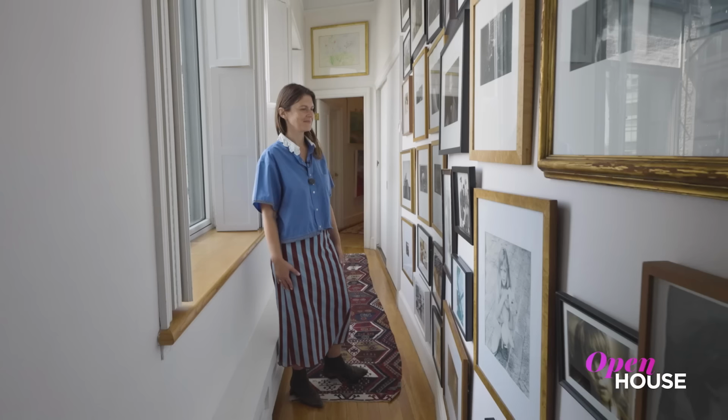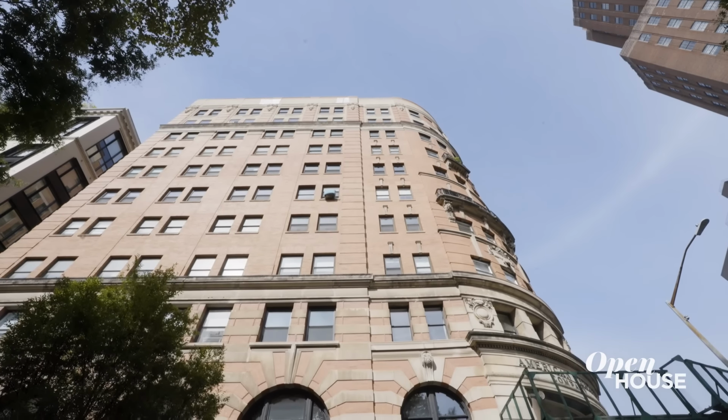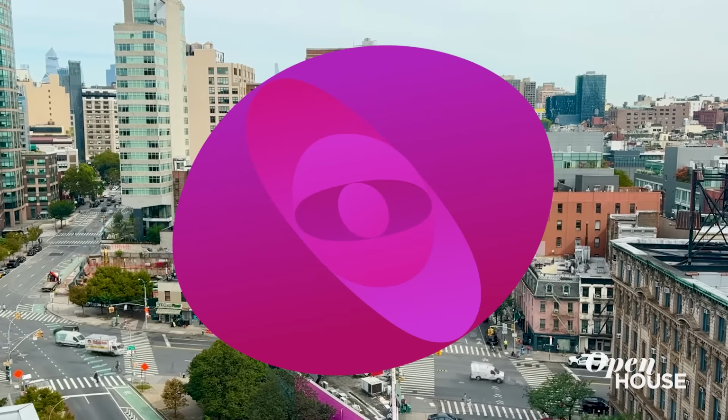Welcome back, everyone. Now we're with architect and designer Krina Rogar at her client's penthouse in Tribeca, inside the iconic American Thread building. See how she transformed a former social club into an art-filled home perfect for modern entertaining. Take a look.